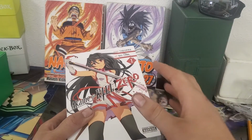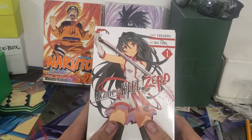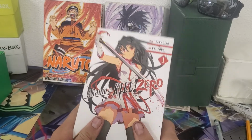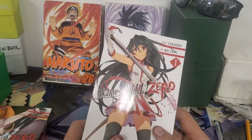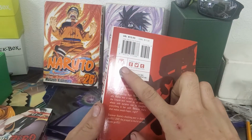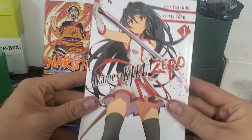So if you are not old enough to purchase these, or you're not over the age of 18, I do not recommend these for you. Do not go out and try to purchase them. It's not going to go too well. But Aquaman Got Kill 0, Volume 1. They are rated for mature content. So just be aware of that.